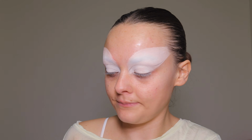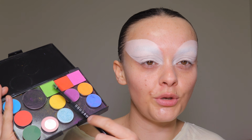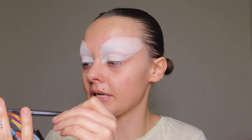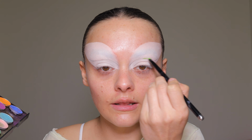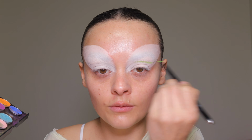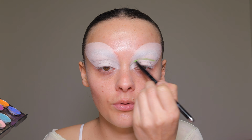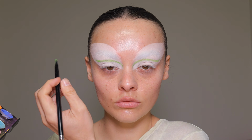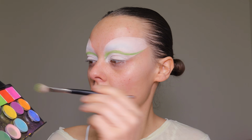I'm gonna take this green. These are just individual colors. This is Sample Beauty from Beauty Bay. These are really good eyeshadows, really good colors. I'm gonna take this bright green here on this tiny brush. And let's start blending out this crease. So, all the way over, and we're blending up. Bigger brush.